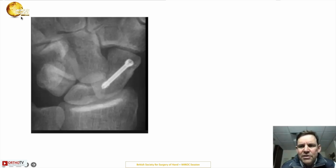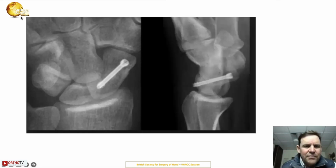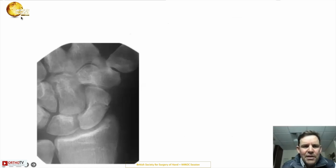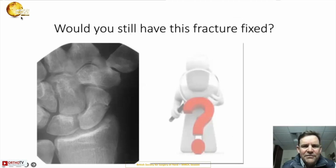This is an example where the screw length looks fine on the PA view, but if you look at the lateral, it's actually protruding dorsally. And the reason for this is that the entry point is too volar, meaning the screw does not line the central axis of the scaphoid. A recent study has emphasized the importance of oblique views to assess screw length. So, would you still have this fracture fixed if it was you?